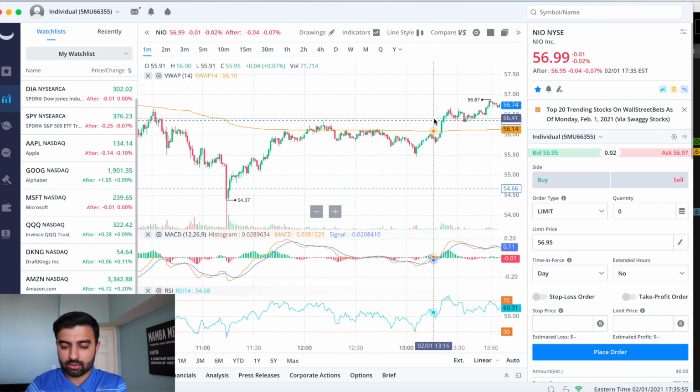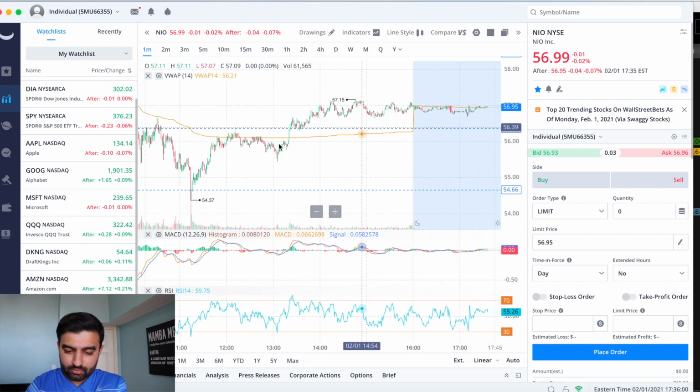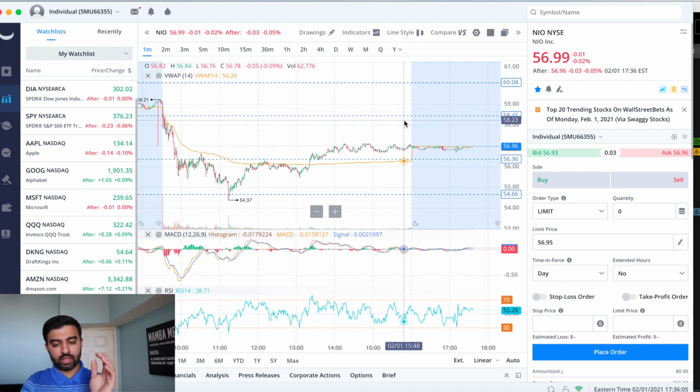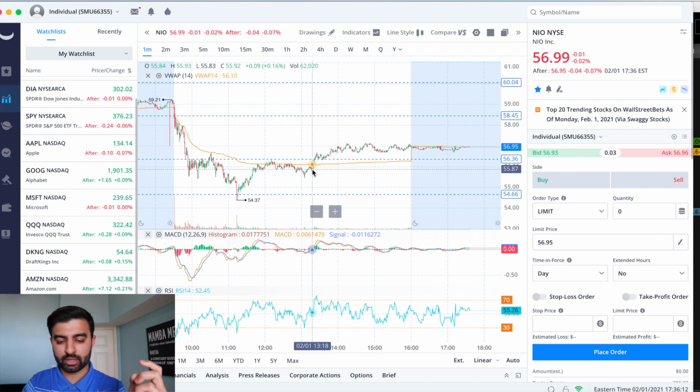And then finally, in the second half of the day, if you will, it broke VWAP, bounced off of our 56 level, and then pushed up strong into the close. Things that I like about NIO stock is that the second half of the day was really a little bit of a turnaround, as you saw right there, right? Broke VWAP, pushed above this level, and then closed nicely above VWAP.